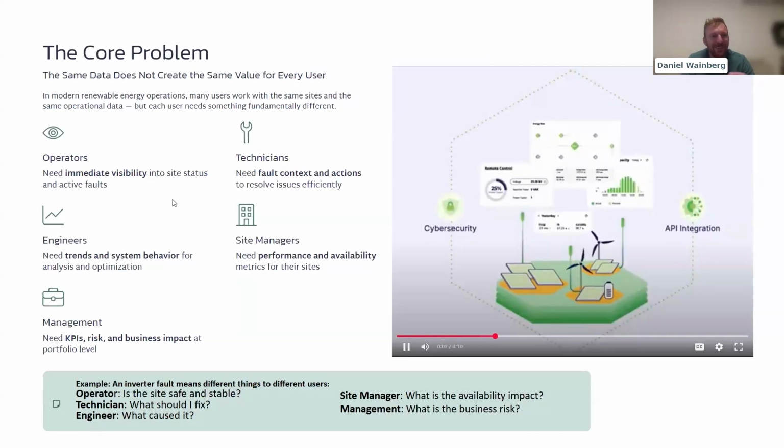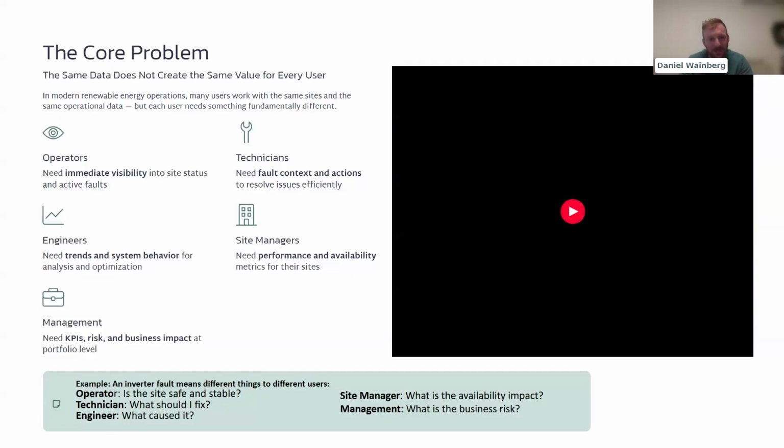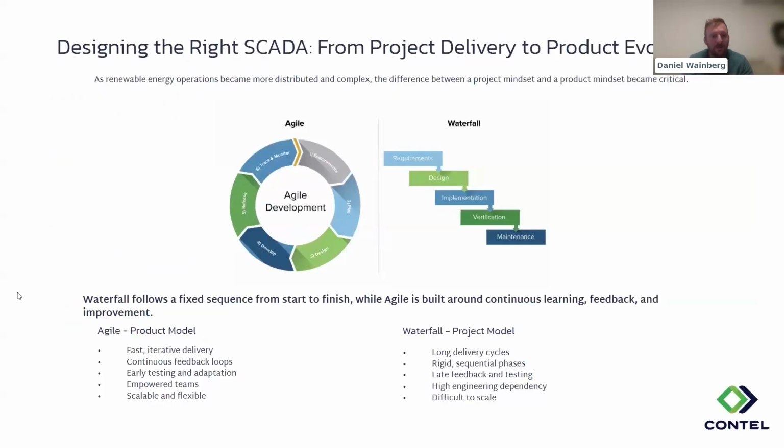All right, so the central challenge is that data alone does not create value. The same inverter may be viewed by 5 different users, and each of them needs something completely different. For example, the operator wants to know whether the site is stable and operating safely. The technician wants to know what needs to be fixed, while the engineer wants to understand the root cause. And of course, the business unit and the site manager want to know the potential financial risk and risk to performance.